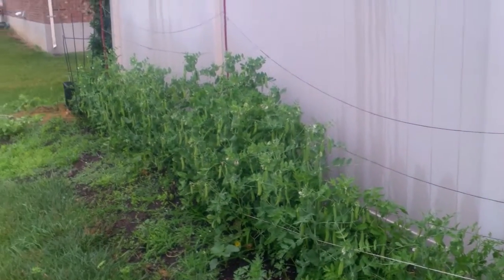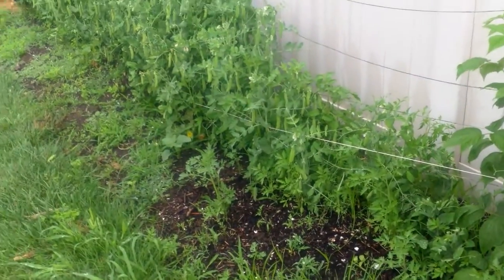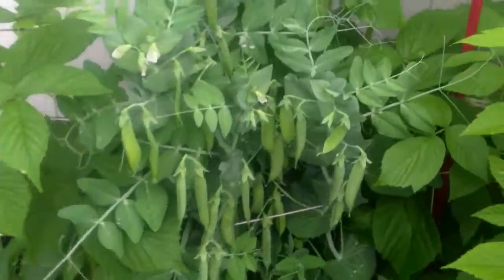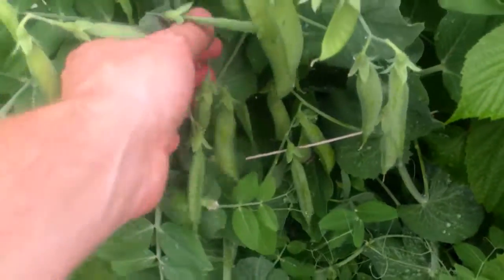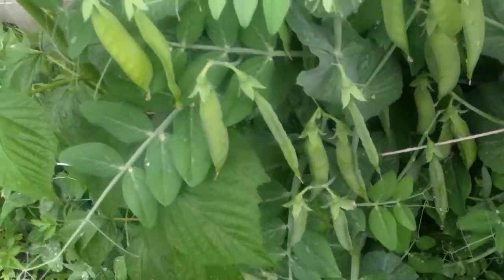Here's the peas. The peas are doing awesome this year. They got the benefit of some really good compost, but they're just growing. I picked a whole bunch yesterday, and it's looking like I need to do the same today.